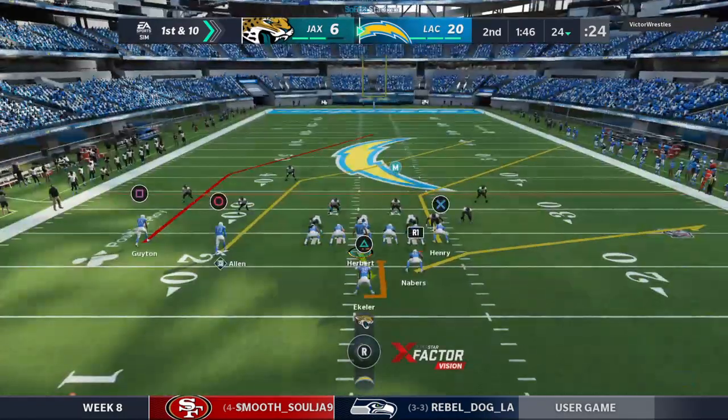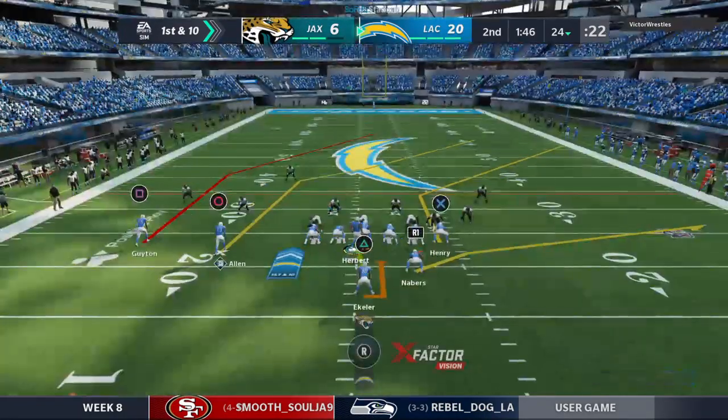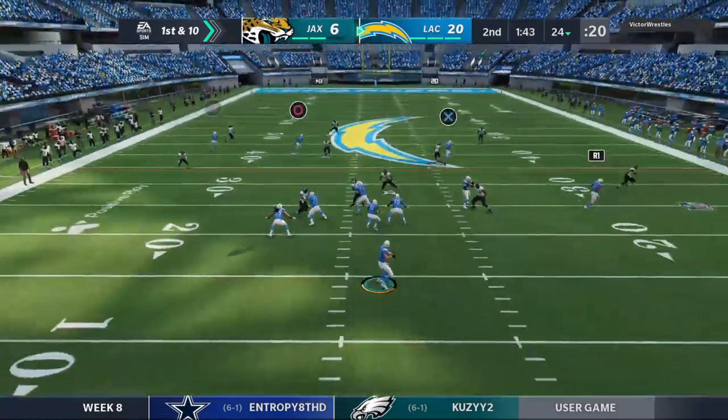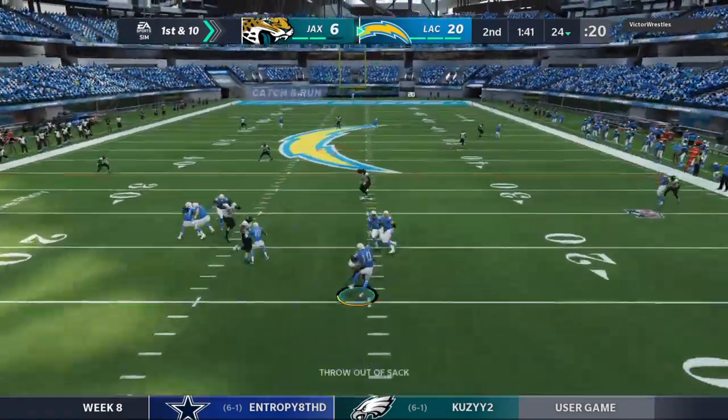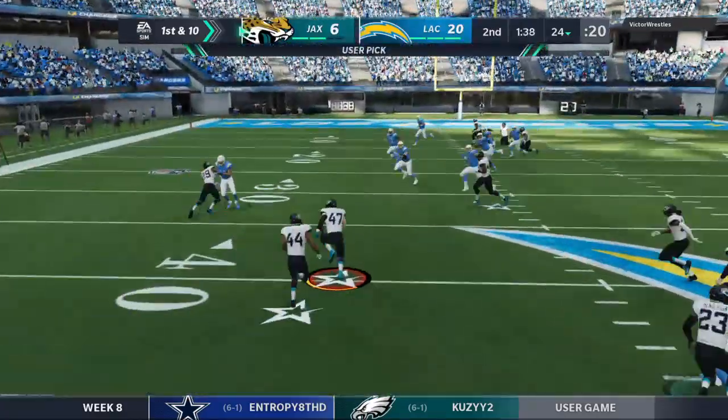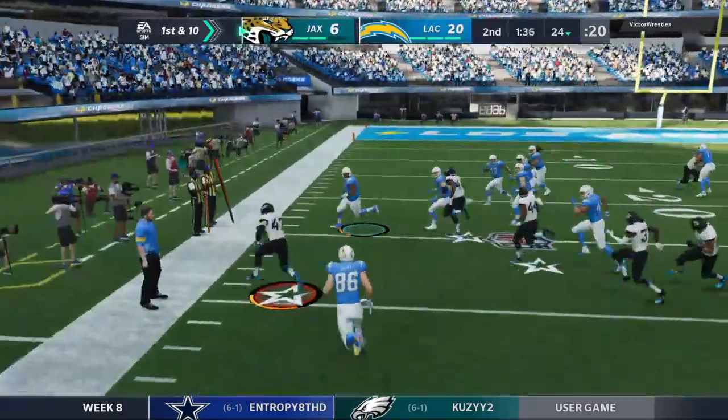The Charger drive about to get going, and they're hoping to redo their efforts in the last drive when they got into the end zone. And just think of what it's like now on the sideline, because when you score a touchdown, you have to go over and look at the tablet and see what you did on the left. Well, this ball will be intercepted. Picked up by the linebacker, Joe Schobert.